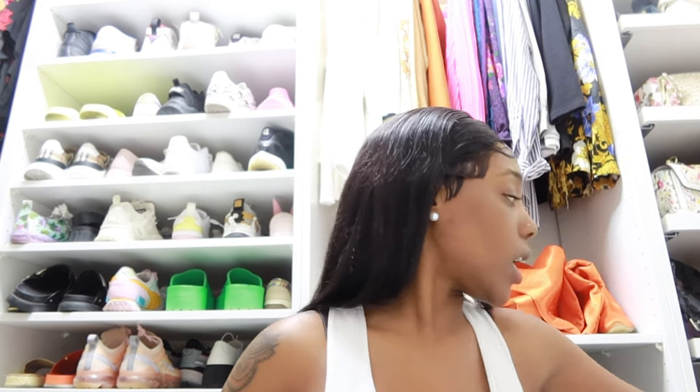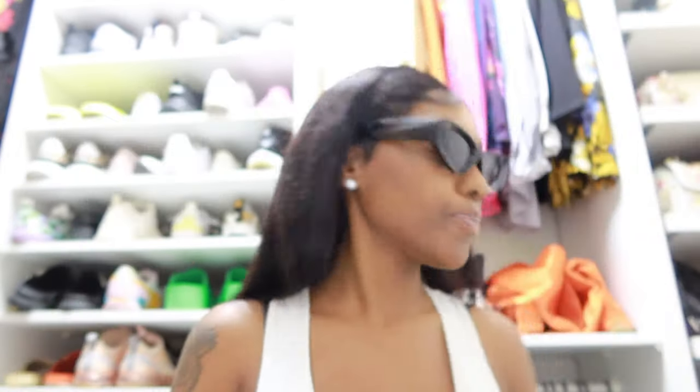So these are the shades that I thought I had the same. They was the same, but you will see that they're not. See? It has this extra over layer. Let me show you. So these are like thinner. You know? Thinner.